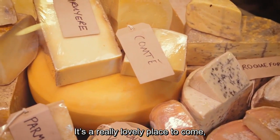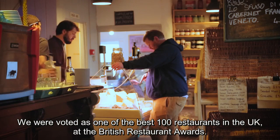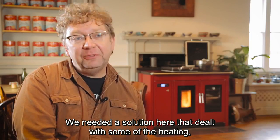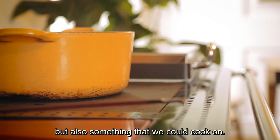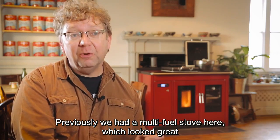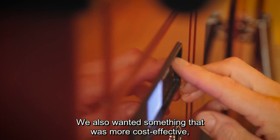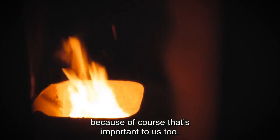It's a really lovely place to come, and we've been lucky enough to win a few awards over the last couple of years. We were voted as one of the best 100 restaurants in the UK at the British Restaurant Awards. We needed a solution here that dealt with some of the heating, but also something that we could cook on as well. Previously we had a multi-fuel stove here, which looked great, but it was a lot of trouble to look after it, and we needed something that was cleaner and more efficient. We also wanted something that was more cost effective, because of course that's important to us too.